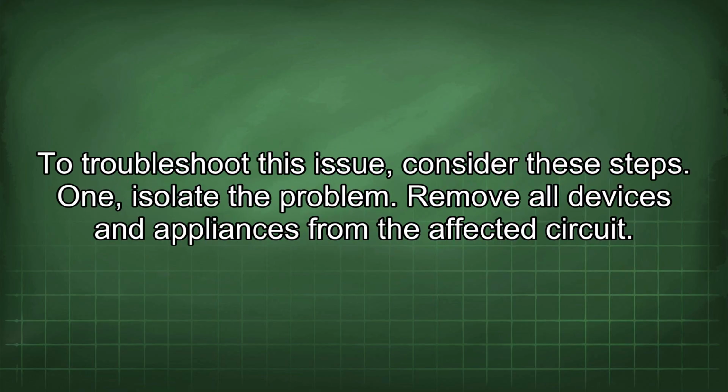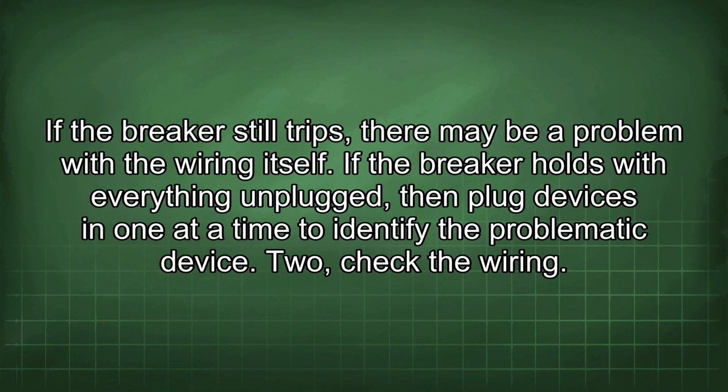To troubleshoot this issue, consider these steps. 1. Isolate the problem. Remove all devices and appliances from the affected circuit. If the breaker still trips, there may be a problem with the wiring itself. If the breaker holds with everything unplugged, then plug devices in one at a time to identify the problematic device.